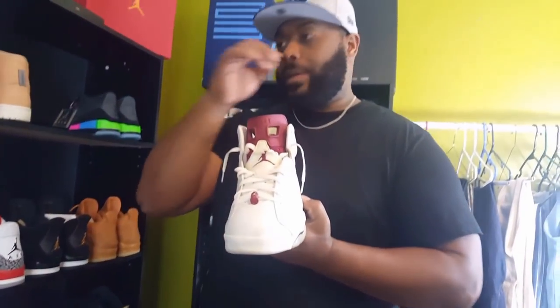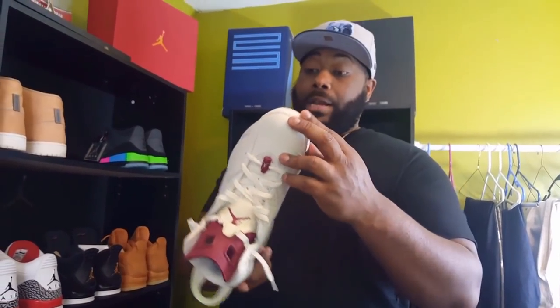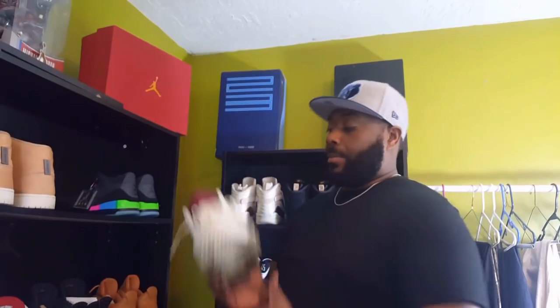I like to wear mine down here. I haven't lately. I just switch it up, y'all. I ain't wore these in a while. They need to be clean. Shows you I rock them. Look at that. I rock my shoes, people. They need to be clean. But fire, dope colorway.